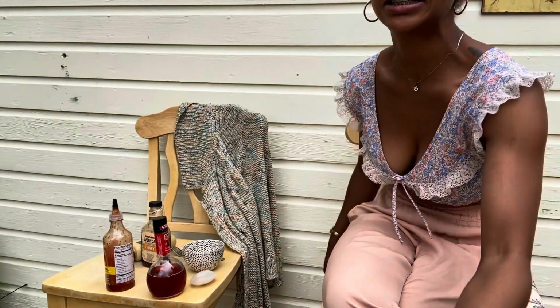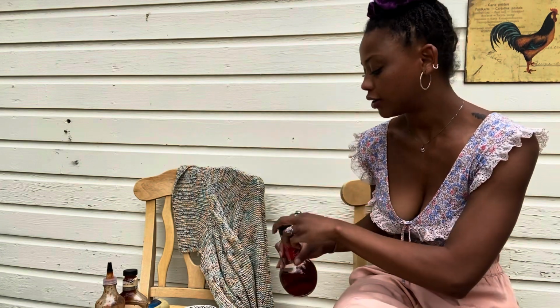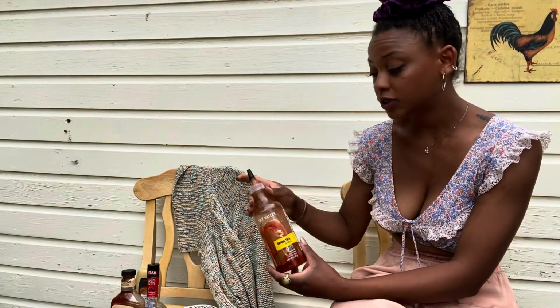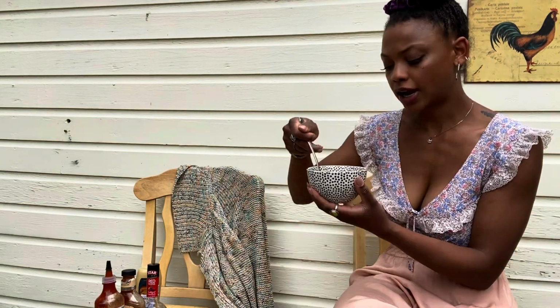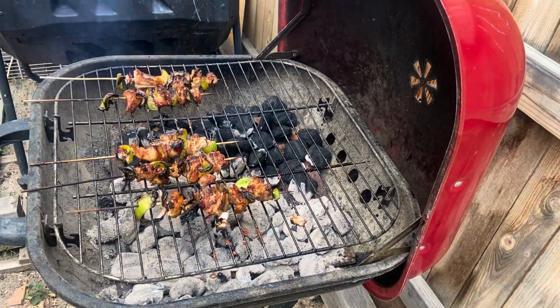I'm gonna make some barbecue. Here's my ingredients. Some honey barbecue, red wine vinegar, a little bit of Dijon, a little bit of spice for some kick. I'm adding some sriracha. I also put garlic cloves in here as well. Looks good.